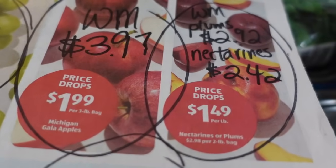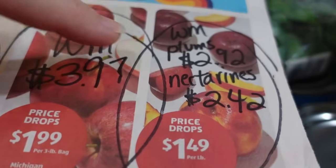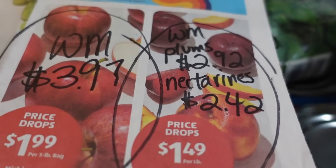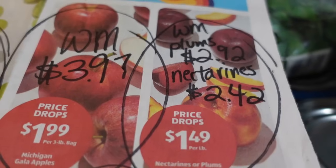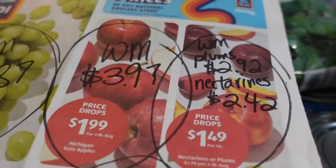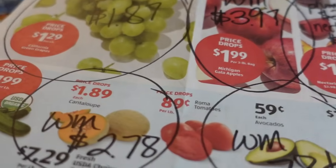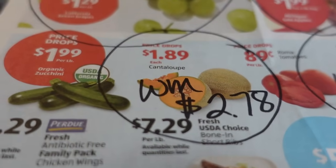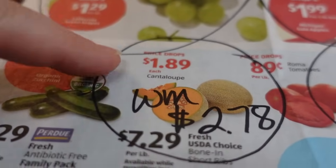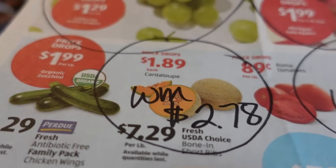Now the nectarines and plums, $1.49 per pound at Aldi this week. By comparison, the plums at Walmart are $2.92 per pound. And the nectarines at Walmart are $2.42 per pound. So I did pass these up. I think we have plenty of other fruit options here in the house that I didn't bother with this week. Same thing with the cantaloupe. It is a good deal, and I want to point it out to you guys, but I did not get it because we have cantaloupe coming in from the garden. Aldi has theirs at $1.89 each compared to Walmart's $2.78 each.